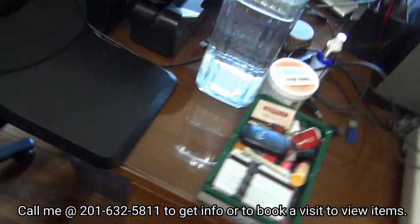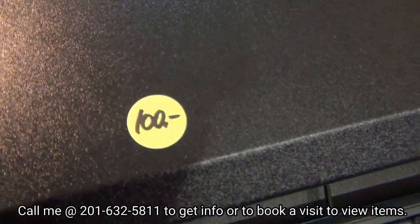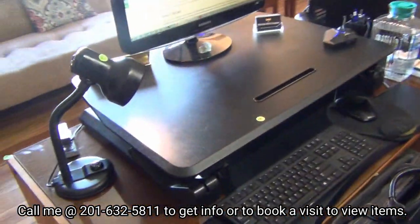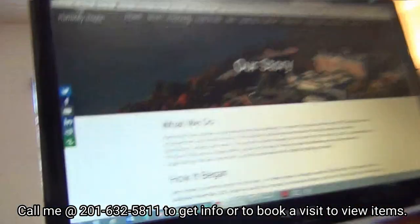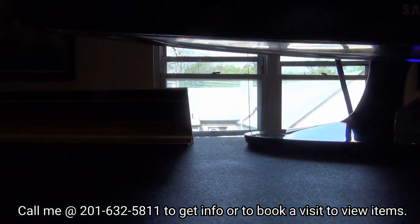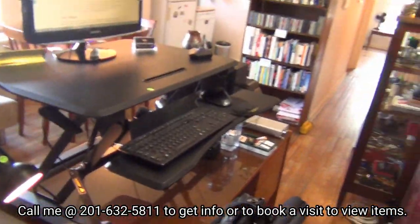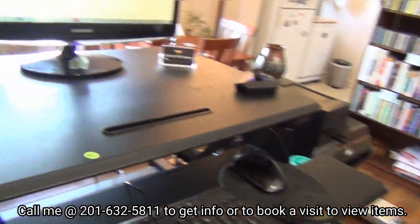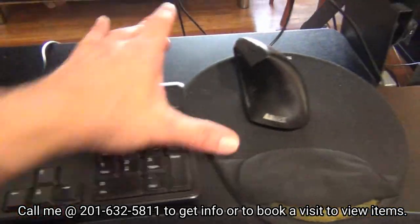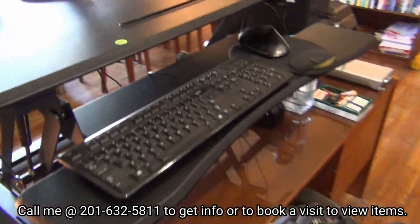And what else? So this item is a riser. So what this black contraption allows me to do is, I'll show it to you. Actually, I'll raise it, and then I'll put the camera on it so you can see. And it turns your workspace into a standing desk. So you can just stand here and work from home. Great if you have bouts of sciatica.